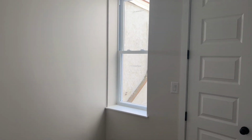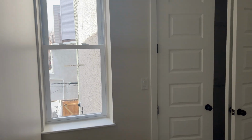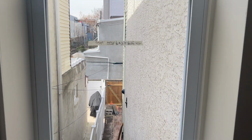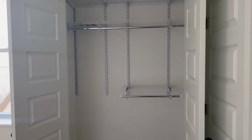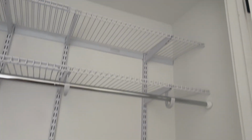carbon monoxide detector in every room. This is the smallest one, and you have a window for natural light. You'll be looking out to the breezeway. You also have this beautiful, huge closet space with a built-in shelf.